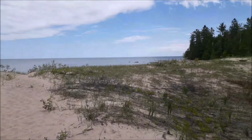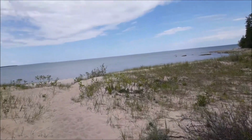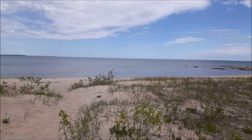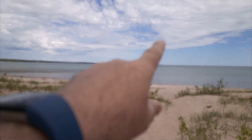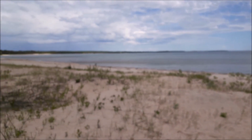It was beautiful, sunny. The pictures you're going to see, and now it looks like some clouds are coming in and it's cooling off. But I think that's a pretty good deal for 20 bucks. And that's Detour Village over there. And that should be Drummond Island out there. You can also camp on Drummond Island when you take the ferry over.